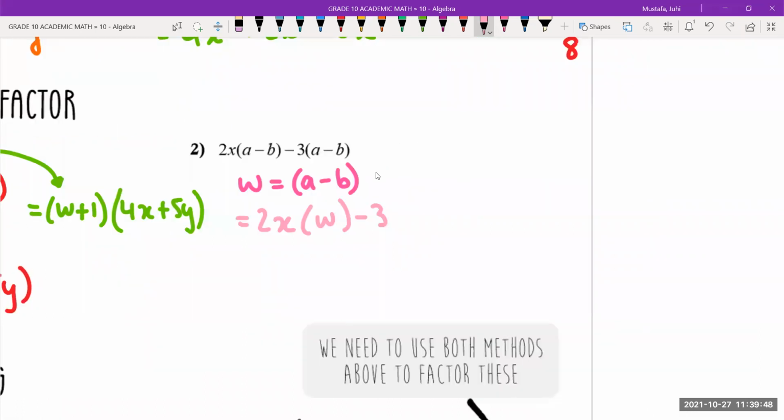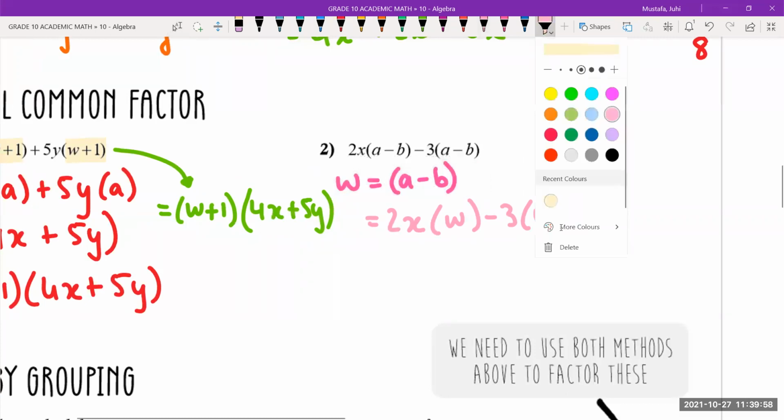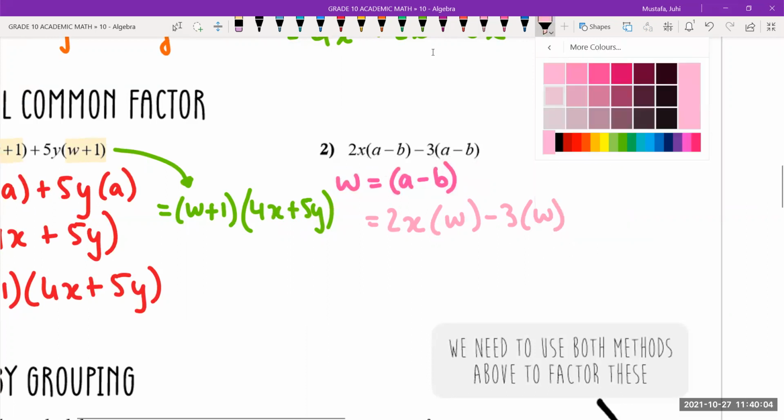Just trying to see where I can fit that. Okay, does everyone get what I did there? I'm replacing the binomials, which I can see over here, this binomial and this binomial, with the letter W. And now I rewrote it, so it's 2x times W.